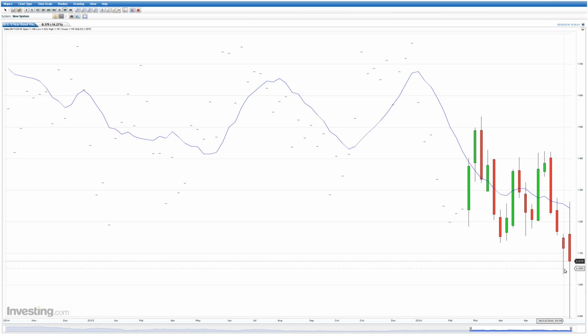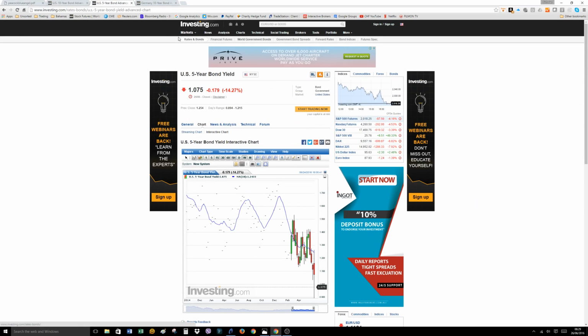We would rather be in the shorter end of the US curve because we fear that we might start getting some steepening, which is exactly the opposite of what people expect. People expect more flattening as people buy the US market and move out of Europe and into US. We are afraid we're going to get the opposite. So we would much rather be in the 5-year area, but again, trade it.